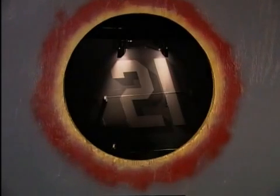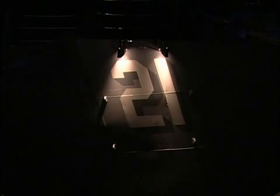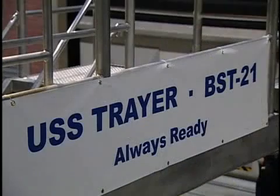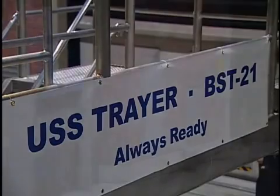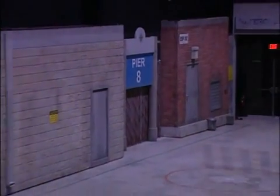Ten years later, Battle Stations 21 is the Department of Defense's most cutting-edge trainer. Entering a 157,000 square foot building, recruits find themselves on a pier, gazing at a 210-foot-long replica of a guided missile destroyer. This is the USS Traer, aptly named for Great Lakes' first Division Commander of Recruits. The pier is complete with a facade that replicates actual piers in Norfolk and Yorktown, Virginia.